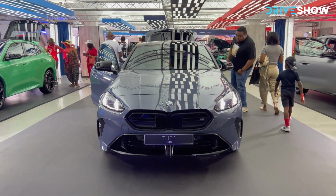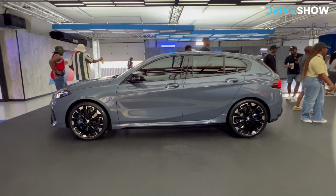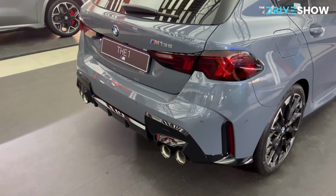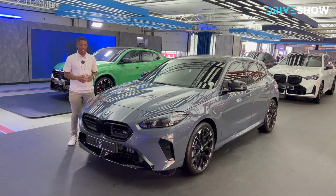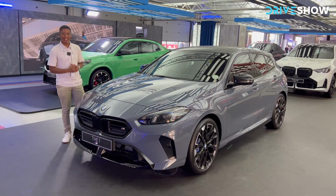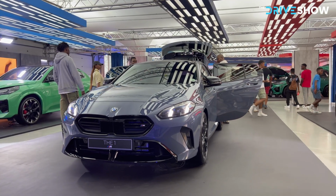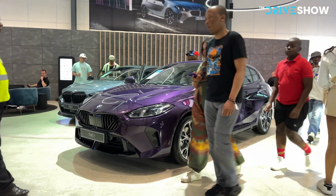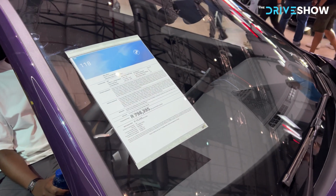Introducing the F70 1 Series. This is now the 4th generation of the BMW 1 Series, and it honestly did catch a lot of people's eyes at the MFest 2024. Now, it doesn't really look that far off from the previous generation 1 Series. It just looks like a modernized version that they made a little bit more sleek than the previous generation. I honestly couldn't shake away the fact that this, to me, looks like a Ford Fiesta.